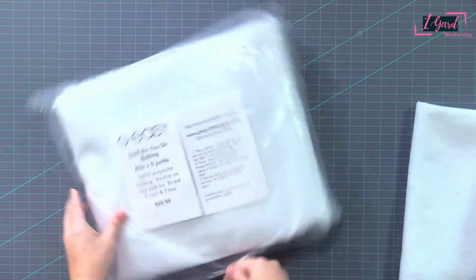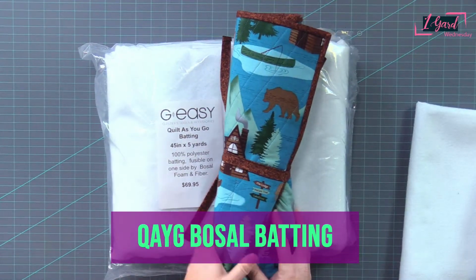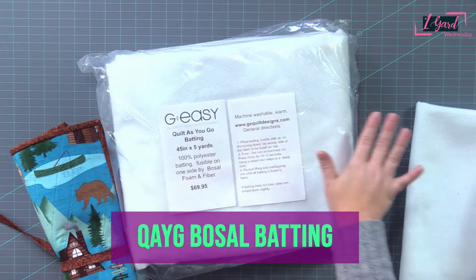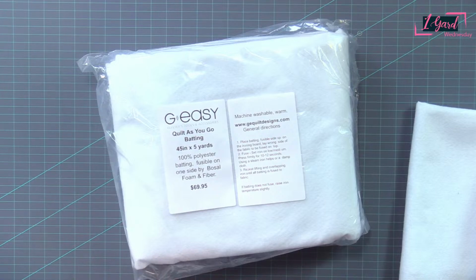All right, so my notion of the day, I don't know if this qualifies as a notion, but it's a product at least, is the G-Easy Quilt As You Go batting. I used this for my little organizer here, and it's great because one side of it is fusible. That's the word I'm looking for. It's fusible, and so I was able to just press this fabric onto the batting right away and then sew from there. So it's really great, really easy.